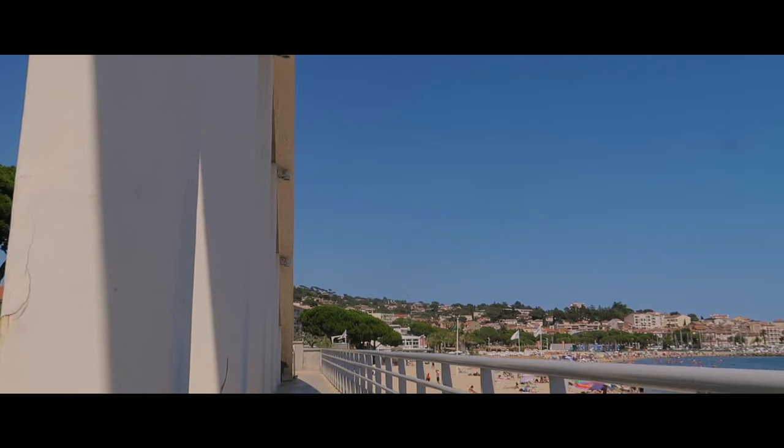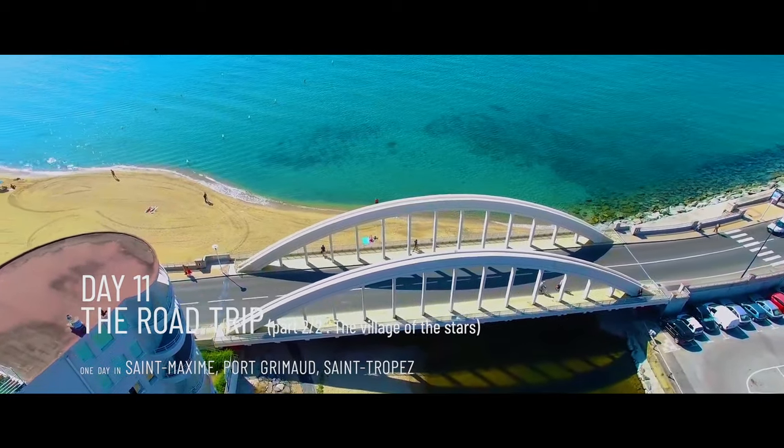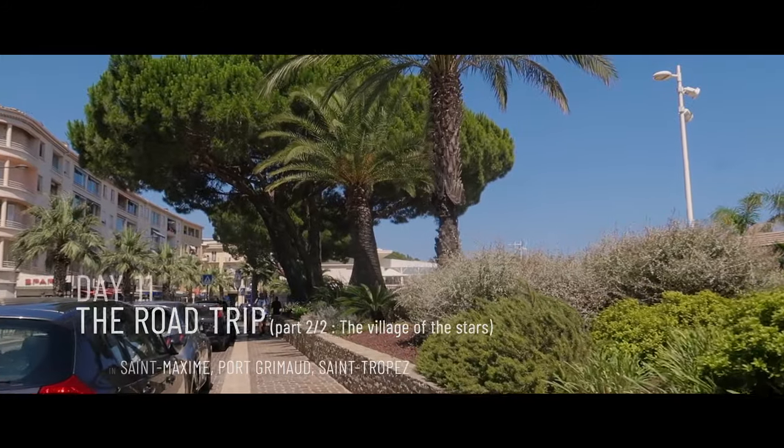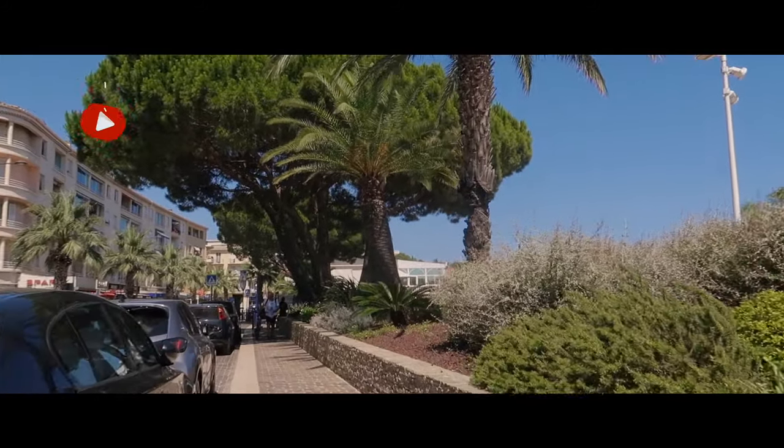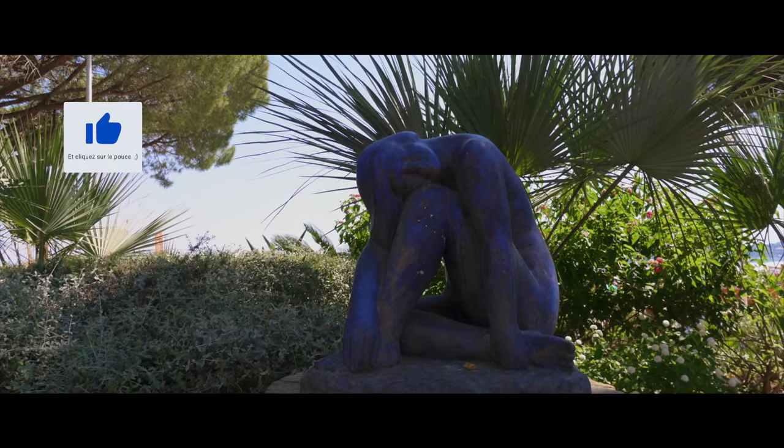It's 4:04 p.m. and we arrive in Sainte-Maxime. Sainte-Maxime is a beautiful city on the French Riviera, located on the seafront. It's known for its long sandy beaches, its charming port, and its famous Simon Laurier promenade, which is very pleasant.